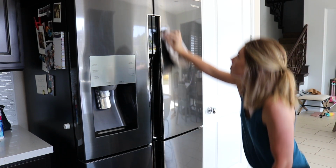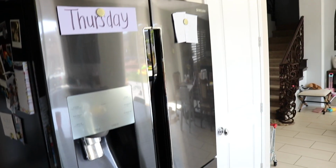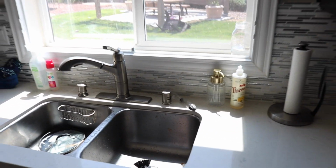So the fridge looks awesome. Next, I am going to put these dishes away. I have a few more dishes in the sink that I need to get to too. Okay, moving on to the dishes.